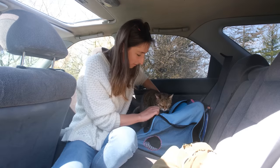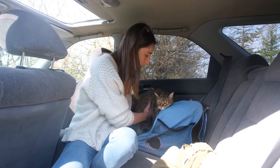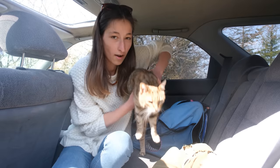Let's go. We have this handcrafted buggy. She's gonna come inside. No, don't go outside. Okay, let's go.